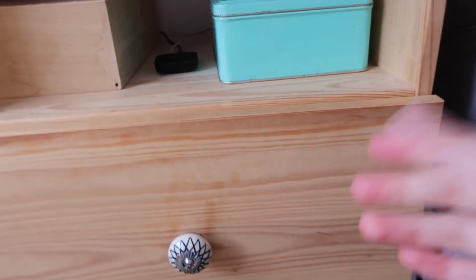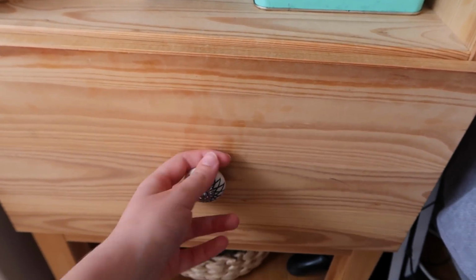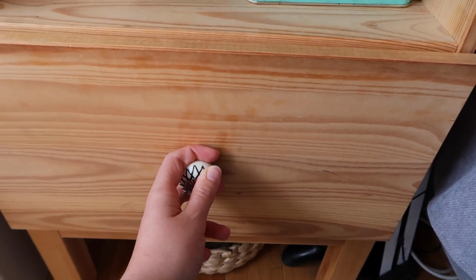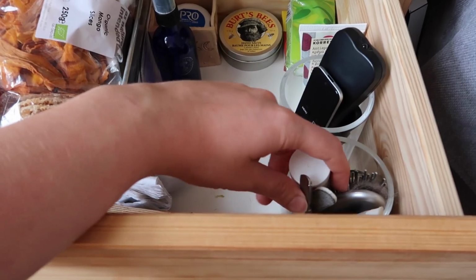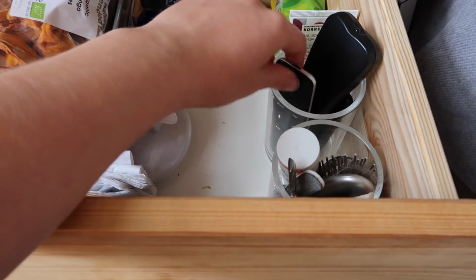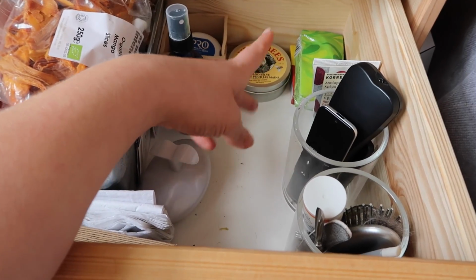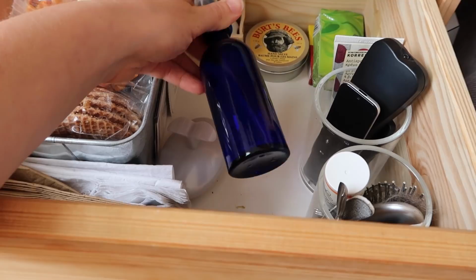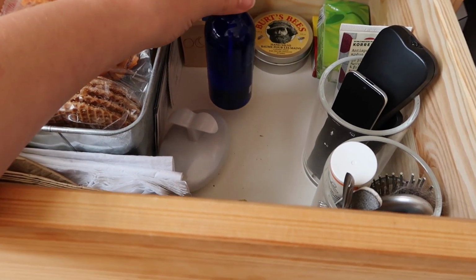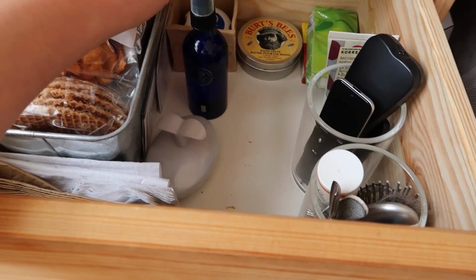This drawer is a bit of a junk drawer. It has everything that's quite necessary in it, but it's a little bit messy and a little bit strange. So we've got a cat brush, nail file, Apple TV remote, some hay fever things. This is my DIY cleaner that I use to clean this whole room with, the glass on the table and the desk and the floor and everything.